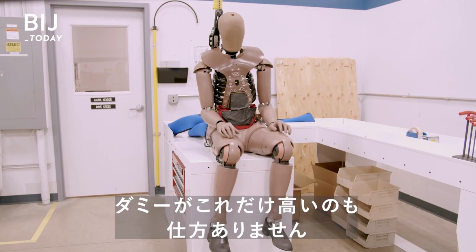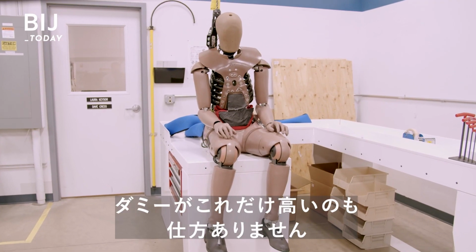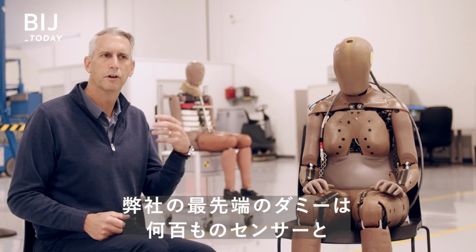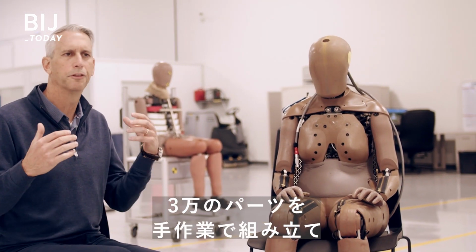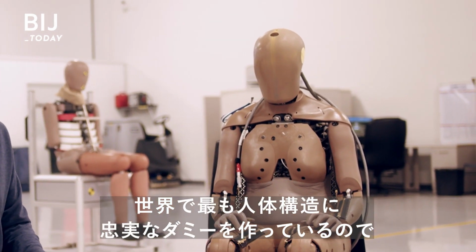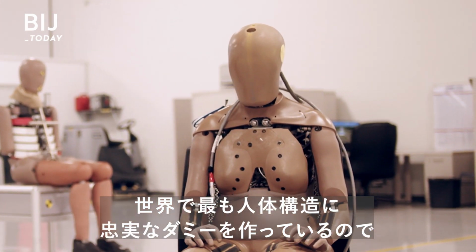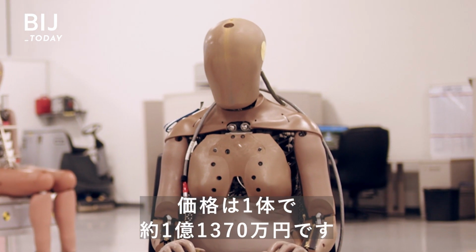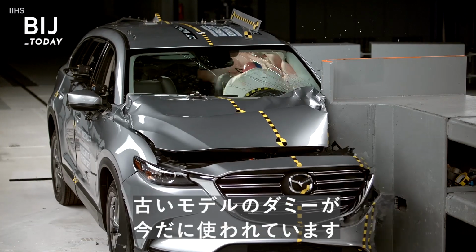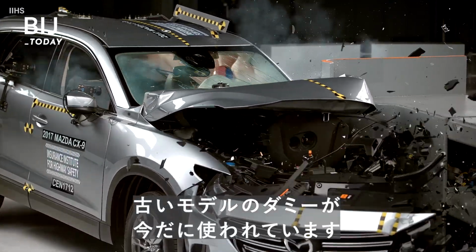It's no wonder that a dummy comes with such a hefty price tag. And if you look at our most advanced crash test dummies with hundreds of sensors and 30,000 parts, hand-built to the most biofidelic standards in the world, they can be as much as $1 million. Yet the majority of crash tests are still carried out with less sophisticated dummies.